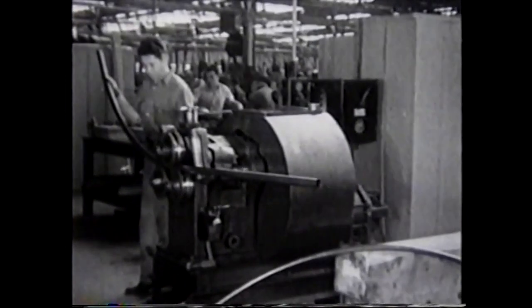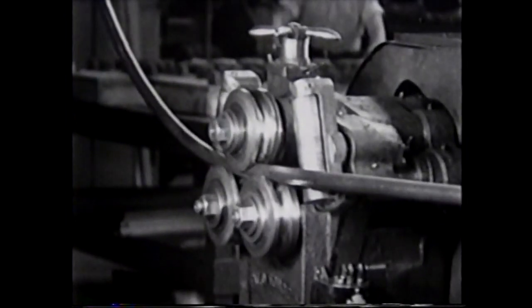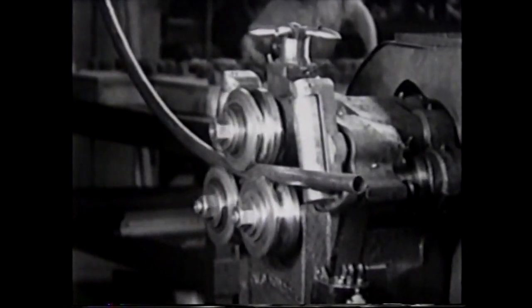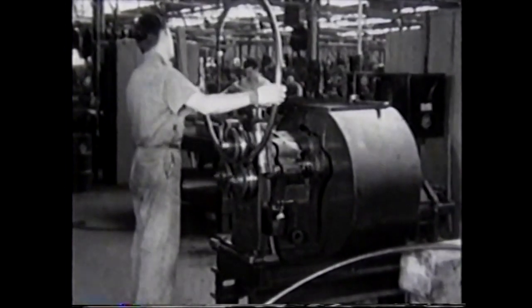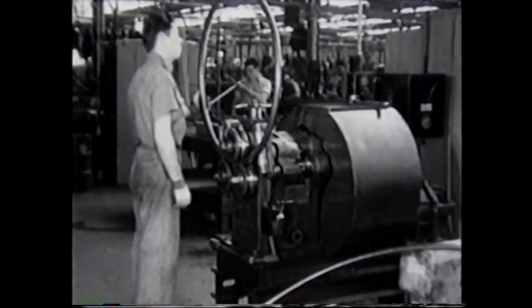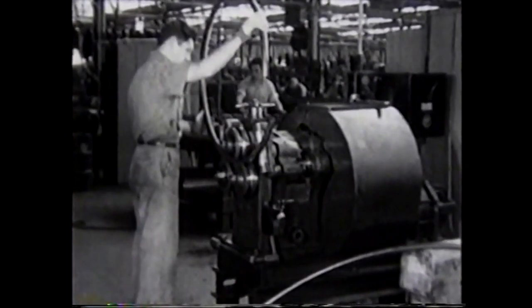Steel tubing of heavy gauge is run between 3 powerful rolls to form the engine mount ring. Straight to begin with, the steel tubing is given a slight curvature on the first pass through the machine. Then, each time it is passed, the rolls are tightened a bit more until the desired curvature is secured. Kinking of the tubing is thus prevented, and the tube emerges finally smooth and of the exact radius desired.